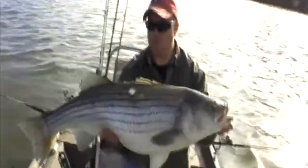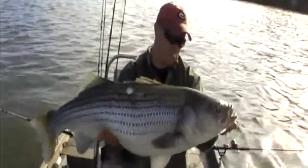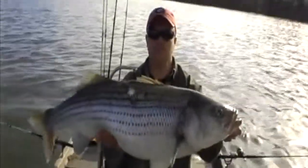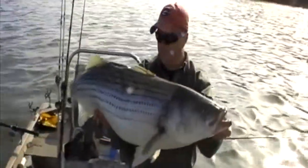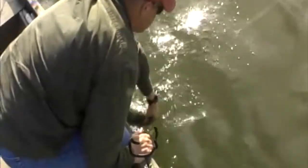All right, well, this is also a Potomac River striped bass. They come up from the ocean, they come up here and spawn. And we just accidentally came upon this one, but that is a beautiful fish. Nice big striper, 31 pounder.